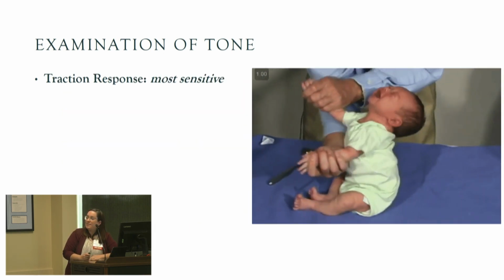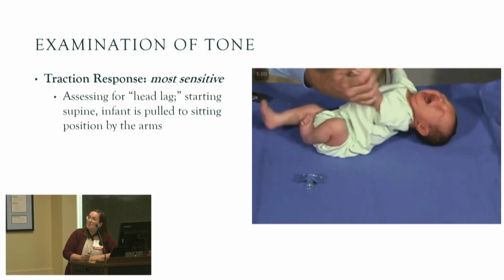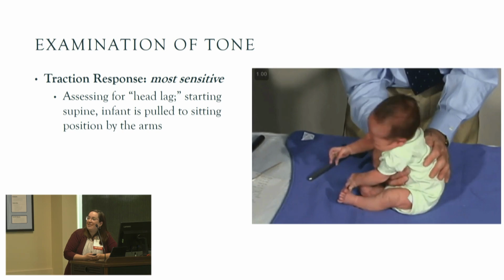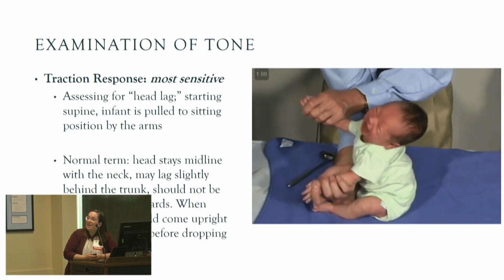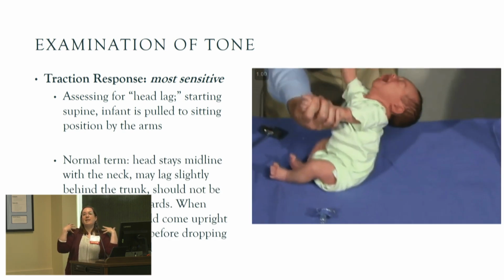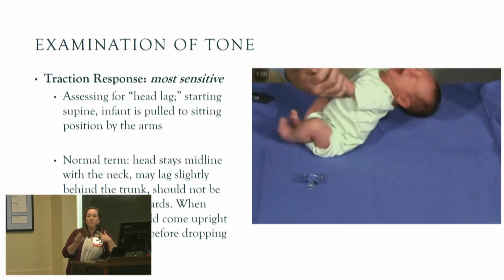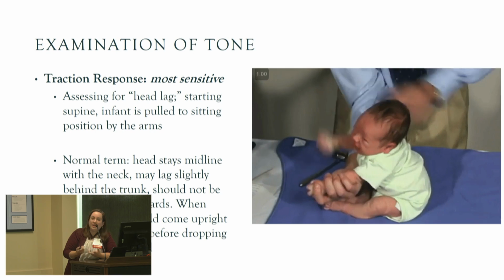Your traction response is one of your more sensitive maneuvers. It looks a little mean sometimes, but you sort of just take the baby by their arms and pull them up from sitting, and he's struggling a little bit. He has some head lag. When you're pulling up, your head should stay relatively midline to your body as you're moving. It's okay to have a little bit of head lag in the first couple weeks, but this baby actually has some significant head lag.